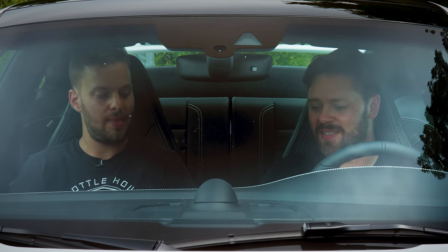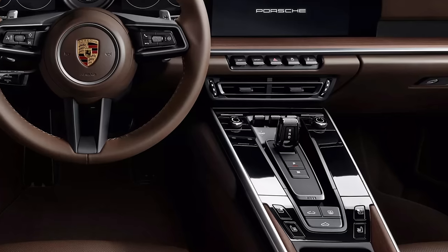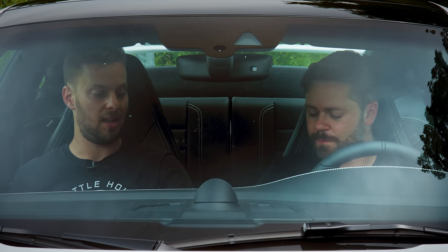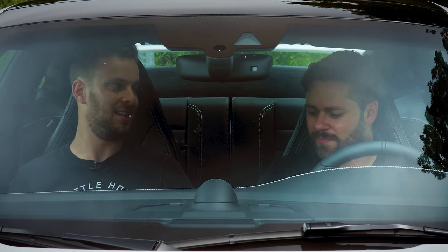I love this interior. When it came out in just the PDK. Yes. And it was that little nub. And I didn't have a problem with that. Everyone freaked out about that, it didn't bother me that much. But I think if you want the PDK and not the manual, you have to at least be able to pronounce the words that PDK stands for in German.